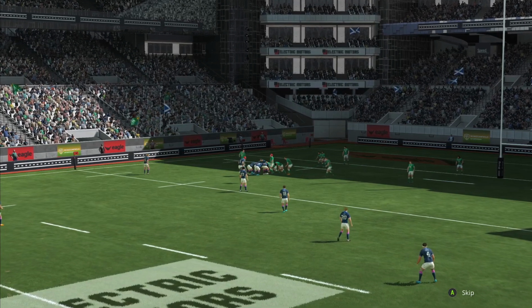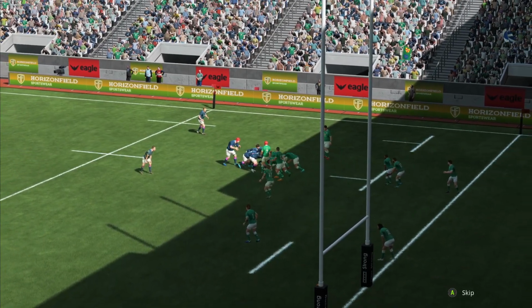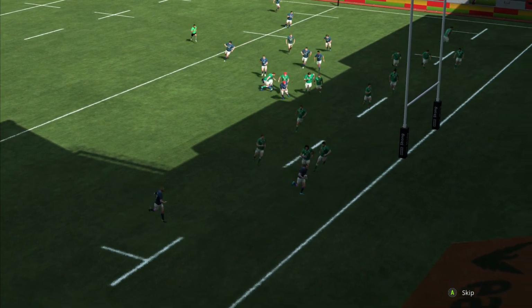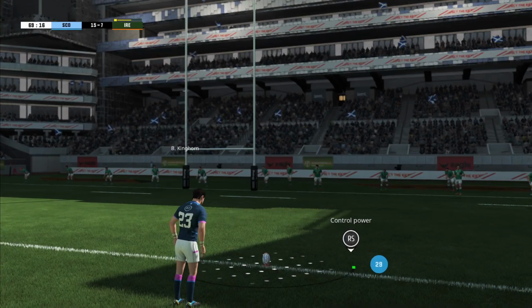How important are yellow cards? This is the answer to that question. Scotland making the most of that man advantage, getting it out. Lovely little run just to hold the defender. Fraser Brown decided Kyle Steyn wasn't having any of the glory in this one. He wanted that all for himself.